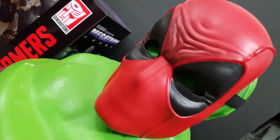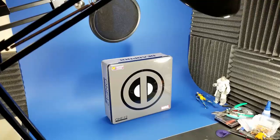Also in my bedroom staring at me. Not an action figure, but still Deadpool. And then Deadpools I haven't even opened yet. So you say too many Deadpools. Not enough, says I. Says me. Whatever.